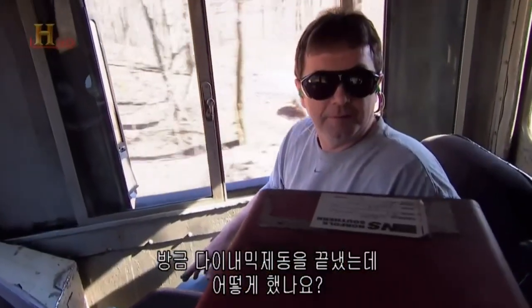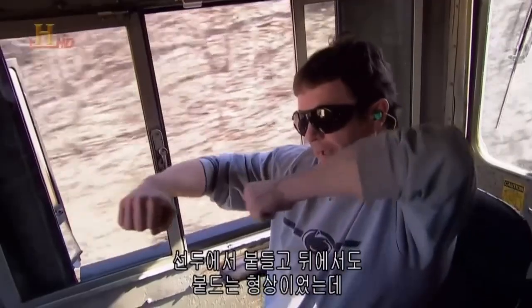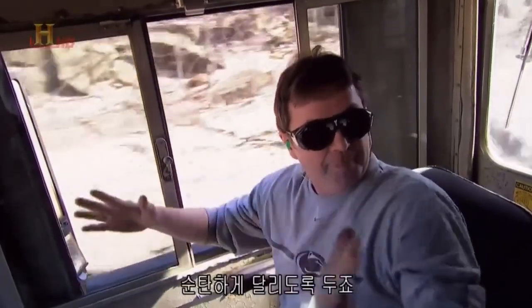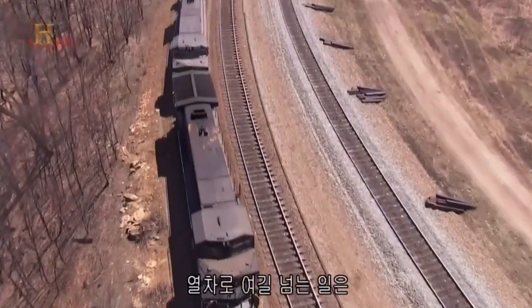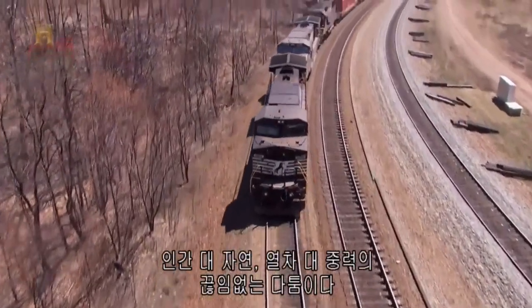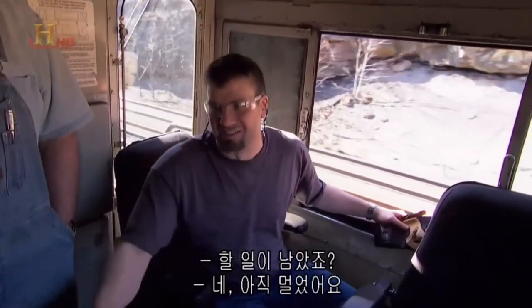You've just come out of dynamic braking. What were you doing? What we were doing is we were holding the train back in the dynamic brake. So he was holding them back from the front end, and we were holding them back from the rear. And then once the brakes take hold, I slowly leave my dynamic brake off. And now we're just going along for the ride, more or less. Running this train through the Alleghenies is a constant struggle between man and nature, train versus gravity. But your job's not over, is it? It's never over.